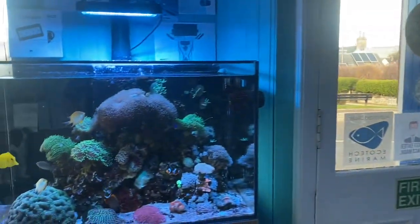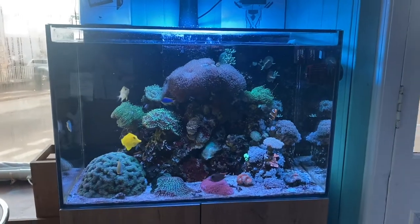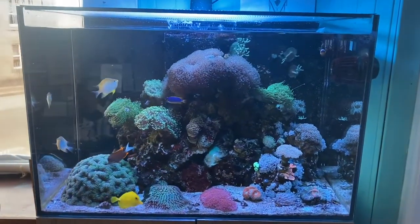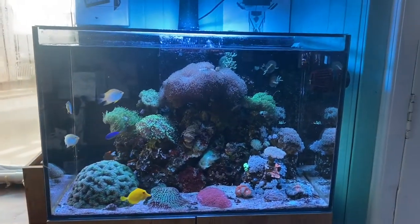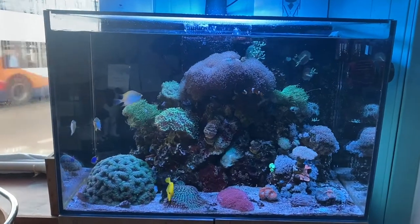Moving around onto the DD Aqua Pro. The LPSs seem to be growing there. The gold torch is doing nicely. Orange hammer and everything. Hopefully might be able to get some frags off that sooner than later.